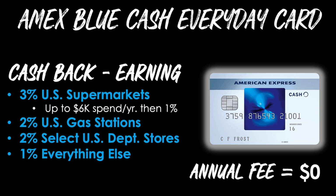Now, as the name of this card suggests, you will earn cash back. And here's the breakdown of the different tiers. First, you'll earn 3% cash back at US supermarkets up to the first $6,000 of spend per year, then 1% beyond that until it restarts again the following year. 2% cash back at US gas stations, 2% back at select US department stores, and 1% back on all other purchases. Again, there is no annual fee on this card.